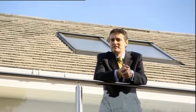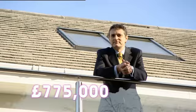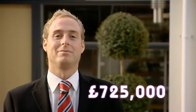I value this property at £775,000. I'd market this property at £725,000. I value this property at £795,000.